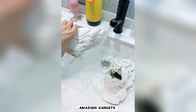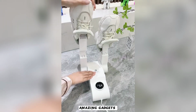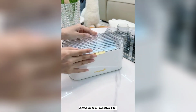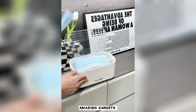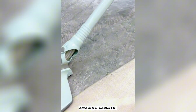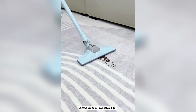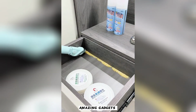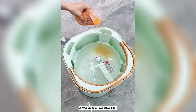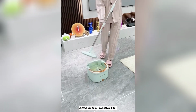This is a shelf you can use for organizing your shoes, and this is a shoes dryer. This is a small box you can use for masks. This is another cleaner. This is a small cleaner you can use for the corners, and this is a square mop.